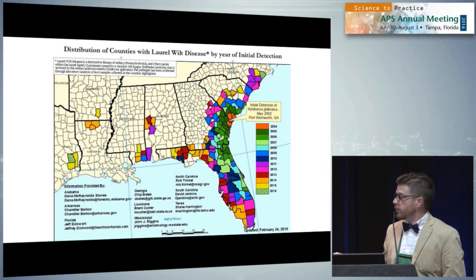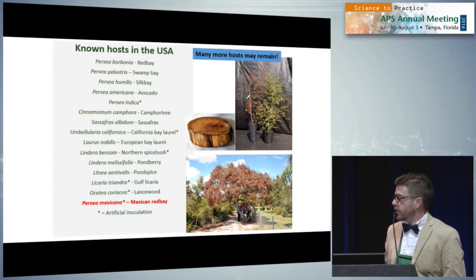But there's a big concern about it getting into Mexico and also into California, where avocado production is big, and there's other Lauraceae that we know to be susceptible. Mark has been, and others in my lab and other colleagues of ours elsewhere have been working on looking at the host range of this thing, and it just continues to expand. Like I said, there's the potential that the entire family is at risk in this part of the world.